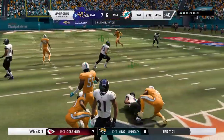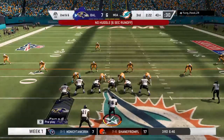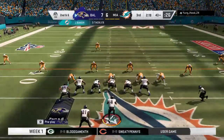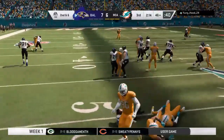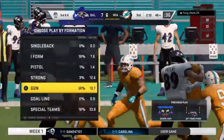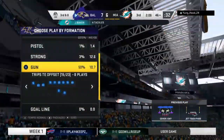And he was able to shed the tackle, but the reserves come in for the stop. Give him 4 yards there on the first down keeper. And this one goes nowhere. Losing yardage on the play back at the 46. Philip Lindsay, the intended target. And that takes us from 2nd to 3rd down.